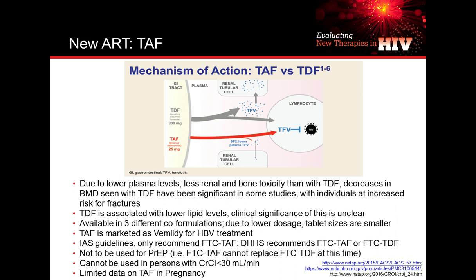Another restriction is that TAF can't be used in creatinine clearance less than 30. The cutoff for TDF is less than 60. And there's limited data on TAF in pregnancy. It just hasn't been studied yet.